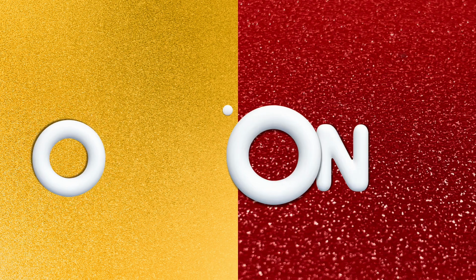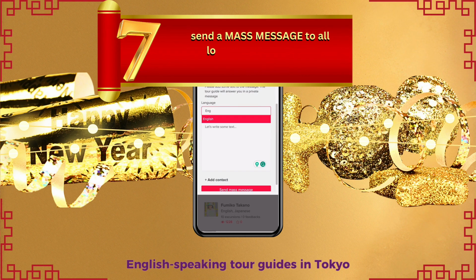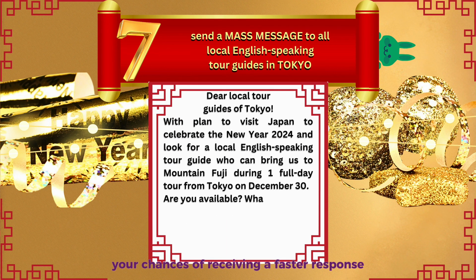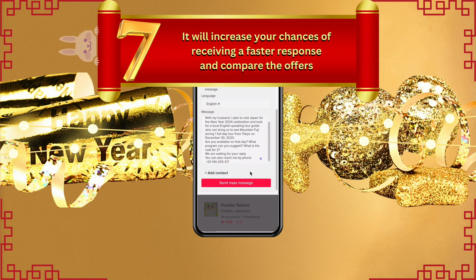The choice is yours. The first option: send a mass message to all local English-speaking tour guides in Tokyo. Visit Japan to celebrate New Year 2020. What is the cost for you? It will increase your chances of receiving a faster response and you can compare the offers. You can also reach me by phone.